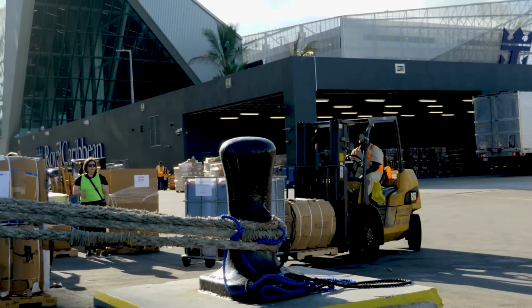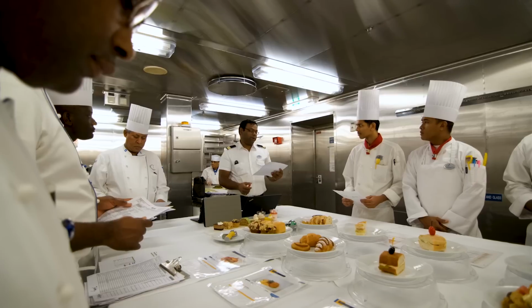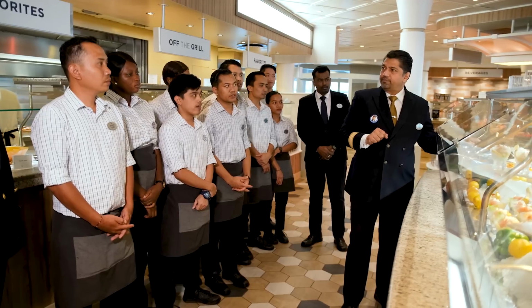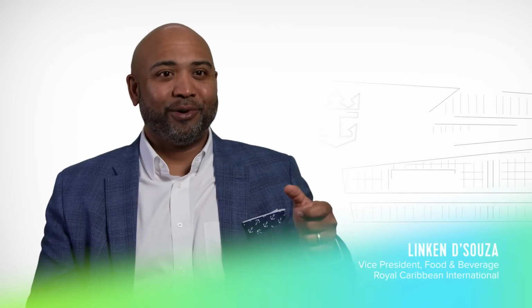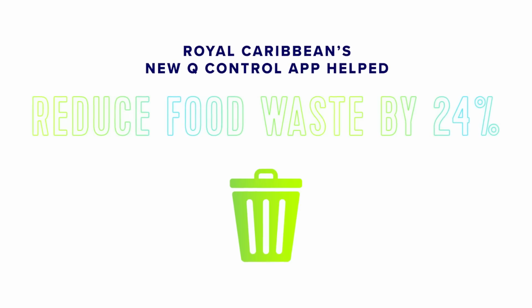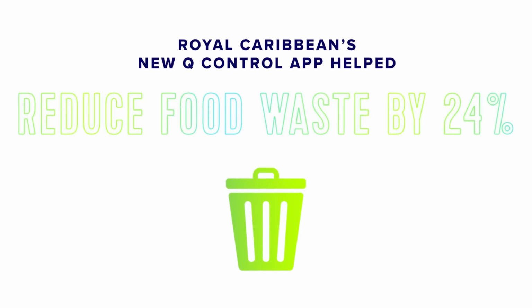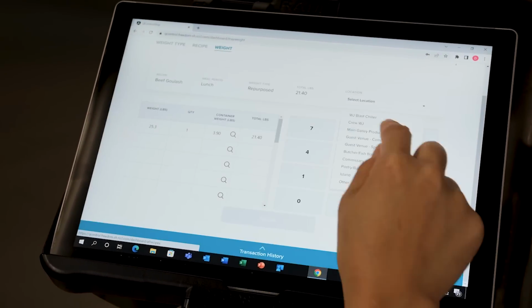In 2019, we launched a project called Win on Waste. We have a team member on board every one of our ships called the Food Operations Excellence Control, and their job is to think about and help manage the processes to reduce our food waste, which is a win-win for our business, as well as for our guests and our employees. In 2022 alone, we reduced our waste by over 24%. That's solid waste produced on the ship simply from managing our food through this revolutionary technology.